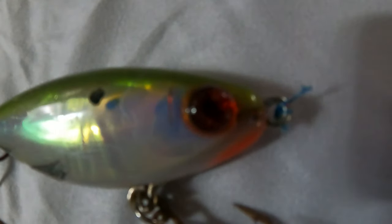The next thing that I go to when a rooster popper is not working, and usually if a rooster popper ain't working, there ain't nothing gonna work, is I'll go with what's called a mirror lure. These things, I've caught a lot of trout, a lot of redfish on these things, skipjack as well.